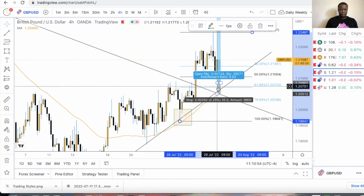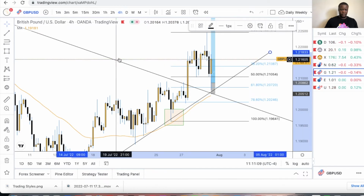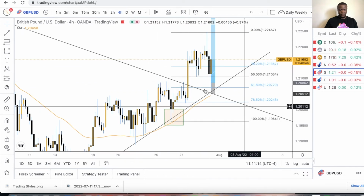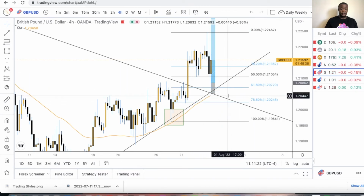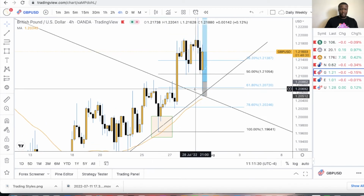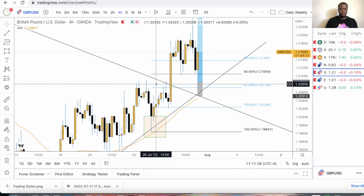So we got the pullback. You can see that I have the inclining trend line, right? And then I had this declining trend line as well, just to see where it breaks out from. And you can see it came pretty close to both of these trend lines as I predicted, right? So we have that. We have the breakout. We have the pullback at the 61.8, and then we have resistance turn support. So that's confluence number 2.